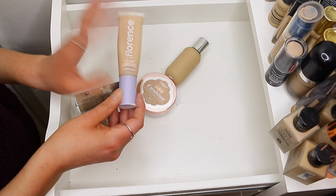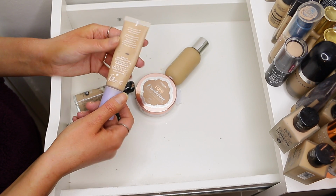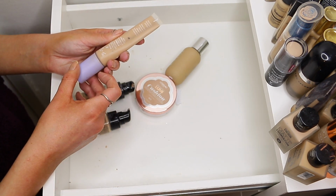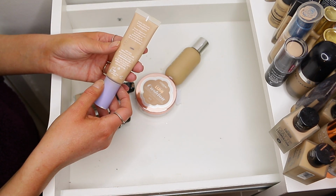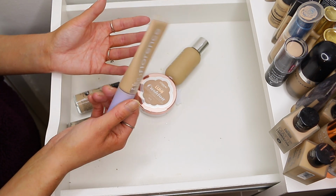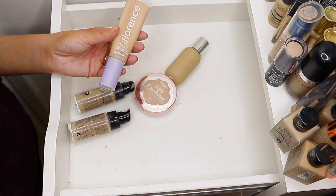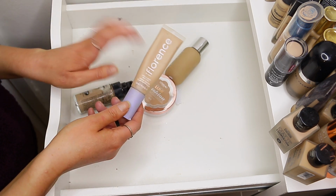The Florence by Mills Skin Tint. I actually quite like this, and I did try it out in September, so I know that it is within that time frame, but I do quite like it. I think it is pretty good on the skin. At the moment I have been wearing CC creams. I have been wearing light skin tints on my skin with also SPF in there as well, just to give my skin a little bit more nutrients and things like that, and this is working quite well.